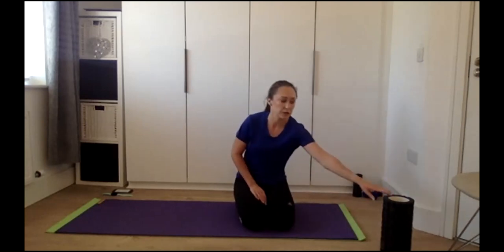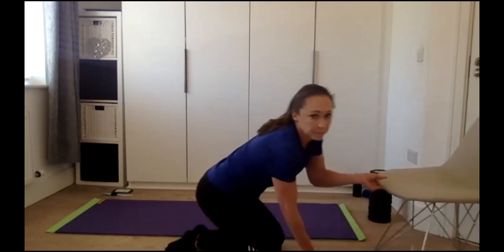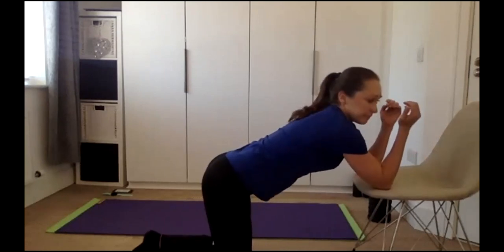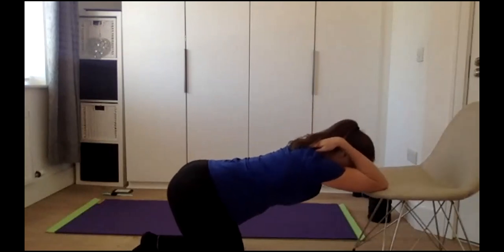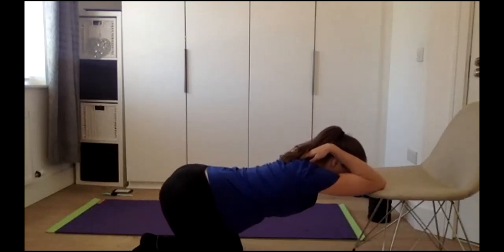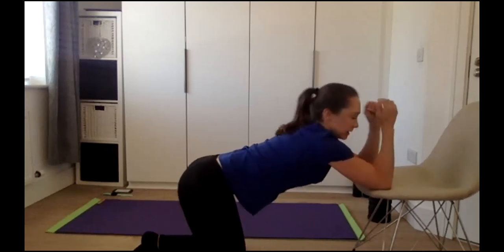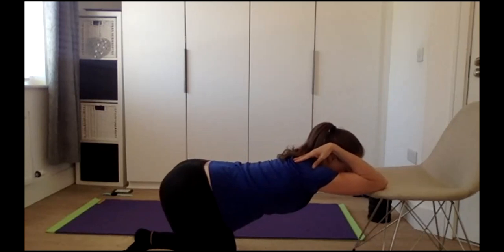As I said, extension is really important. I like to do that using a bench or a chair. Okay, so I'll show you that here. If you don't have one, you could do it using the radiator in a second. And again, there's different variations of this. So the way I tend to do it is on my elbows here. Again, you're on your knees, and then you're coming down into extension. So we're trying not to arch too much through your lower back. We're trying to keep relatively neutral here and really focus the movement on that area between the shoulder blades.